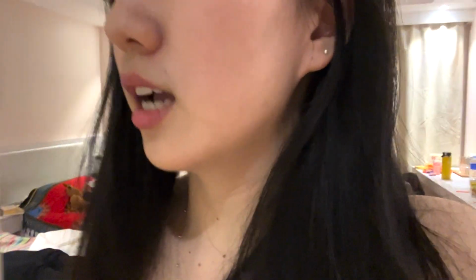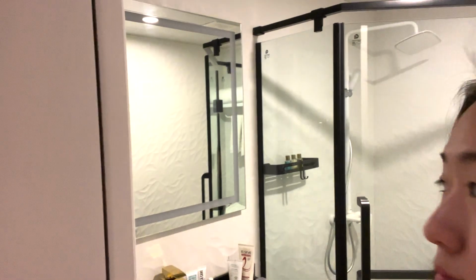That is Jenny chilling. Hi. And this is our room. Quick sneak peek. This is such an affordable place to stay. And this is the bathroom. And with the light on.